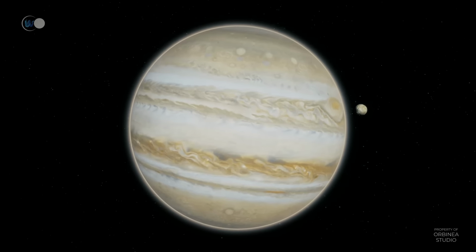Neptune has no solid surface. Its atmosphere is composed mainly of hydrogen and helium, with traces of methane. It is the windiest planet in the solar system, with winds reaching up to 2,100 kilometers per hour or 1,300 miles per hour.